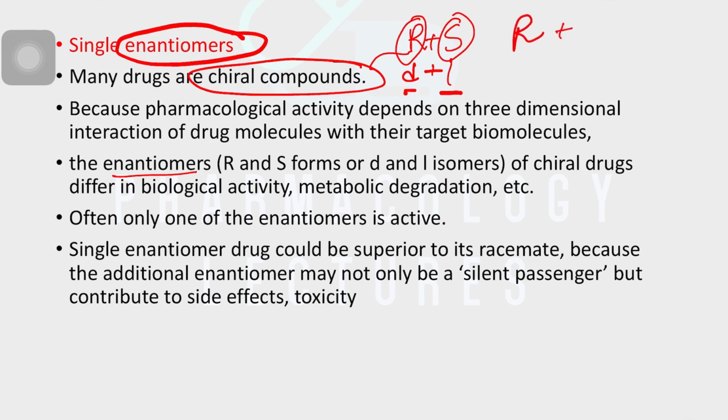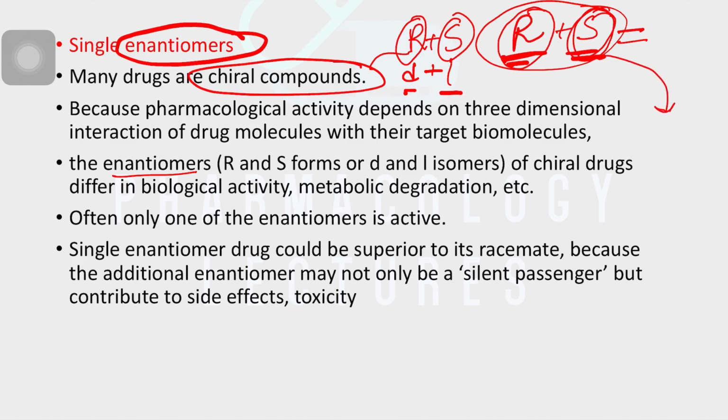When the R enantiomer and S enantiomer are combined, this is called a racemic mixture. So it's a racemic mixture of R enantiomer and S enantiomer, for example. These are called chiral compounds, which have different enantiomers, and each enantiomer has individual activities. Right now these enantiomers are combined, so you are seeing a combined activity. But if you extract that compound and introduce that single enantiomer, it will produce its peculiar activity.